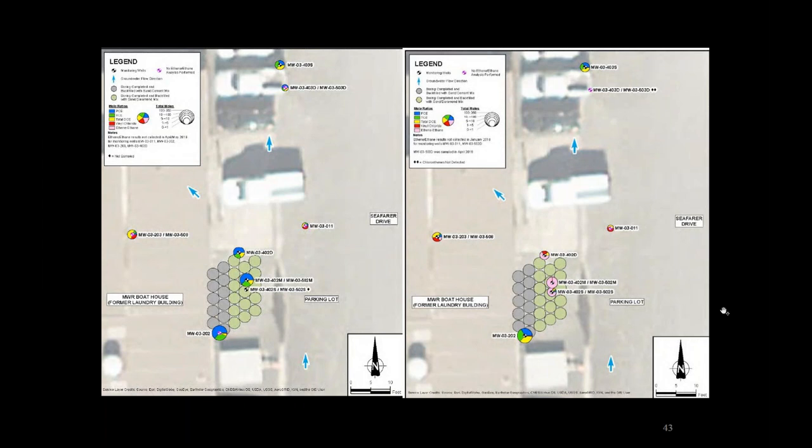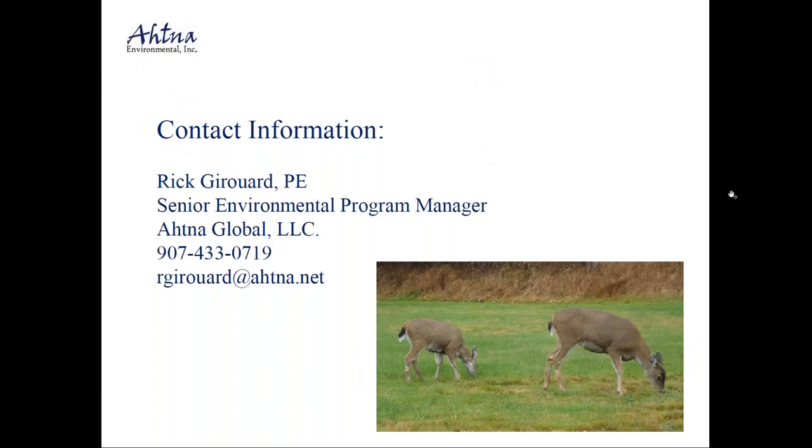So it showed that was a viable way of treating the site. We did not treat the whole source area. This was a pilot study, but the results will feed into a corrective measure study to look at further remediation at the site. Because, like I said, the air sparge vapor extraction system basically had run its course. It really wasn't removing any more contaminants. And so there'll be some future evaluation.